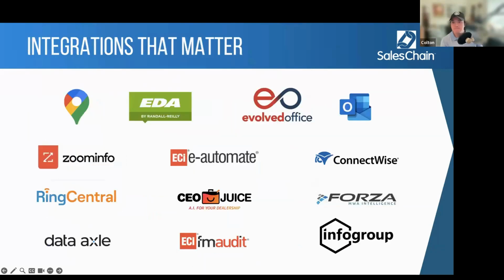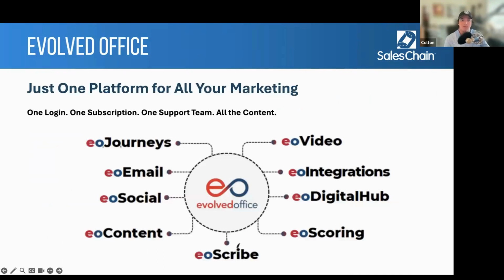What we do is we partner with the industry's best out there. And I'm very excited that we continue to grow this list in all sorts of different areas with VoIP and business development calling platforms, with integration into ConnectWise. And we're looking at others in that regard as well. But the one that really makes us shine and stand out on the marketing side of the business is what we've done, and we're showing you today with Evolved. So that's good background to get everybody up to speed with SalesChain, who we are and what we do, and now we want to learn the same stuff about Evolved Office here.